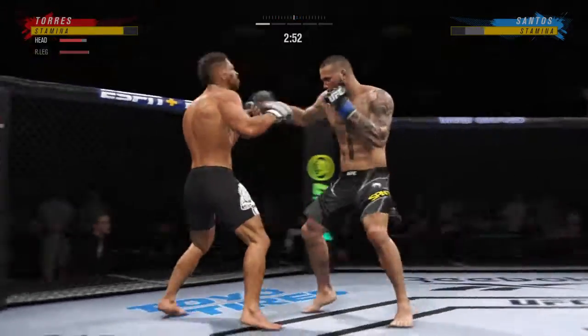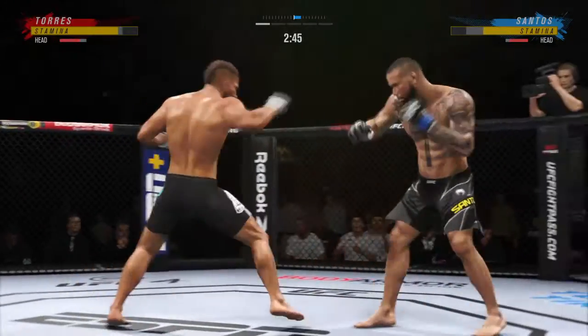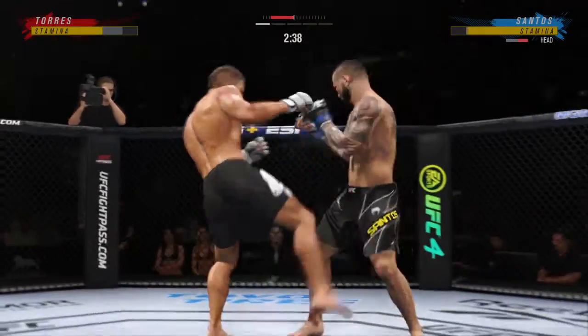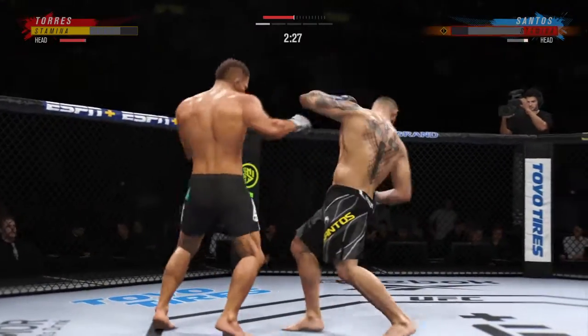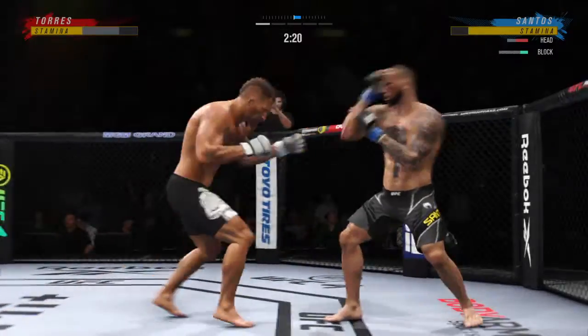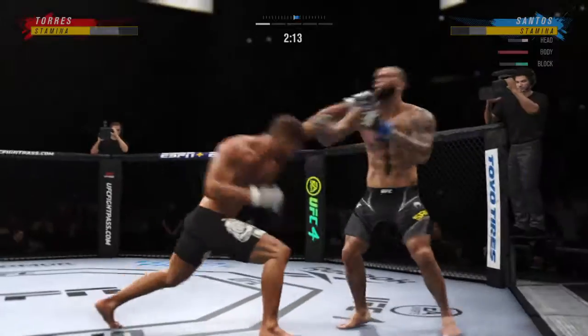I mean, he's cutting them down to size with these beautiful leg kicks. Looked like he might have landed there. Instead, a swing and a miss by Torres. Both fighters exchange in the pocket here. Oh! He needs to start looking to finish now because he's got his opponent hurt very bad. He's in trouble. He's getting lit up.